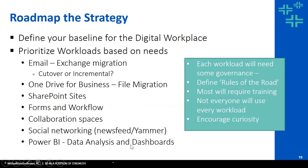So for your roadmap strategy, like I was mentioning before in the blue productivity services piece, that's really where you want to define your baseline for your digital workplace. And even if you don't want to call it a digital workplace, what is your baseline for how you are planning on consuming Office 365? Are you going to be starting with Exchange? Are you going to be starting with email? And then will you grow to OneDrive for Business?